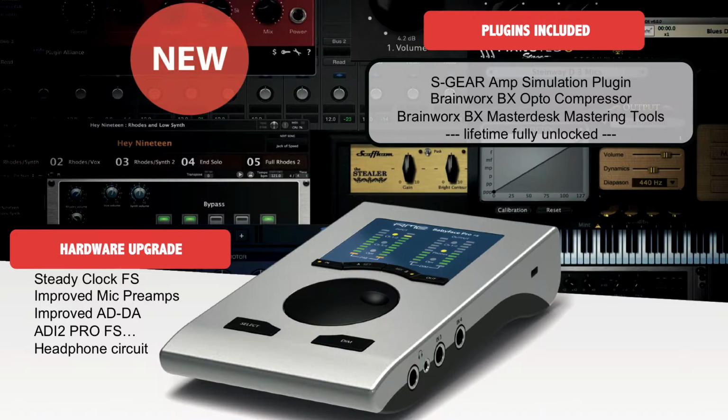Also, RME partnered with the Plugin Alliance and Scuffum Amps to include other plugins that you might find useful depending on who you are and what you like to do. So there's a guitar amp simulation plugin, which is also standalone software, which is in and of itself probably $150 value. Also, Brainworks, Opto Compressor, and MasterDesk mastering tools are included. So all of this is included. So when you register your BabyFace, or if you end up getting an RME Fireface even, you'll get the download instructions via email to get these plugins at no additional charge.